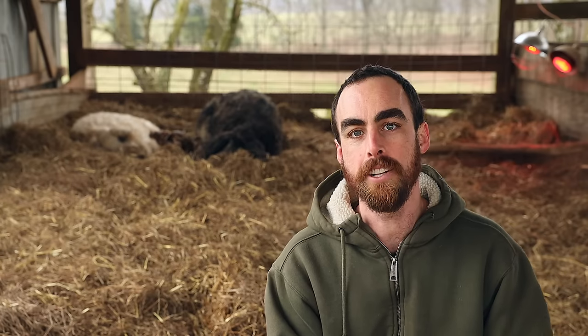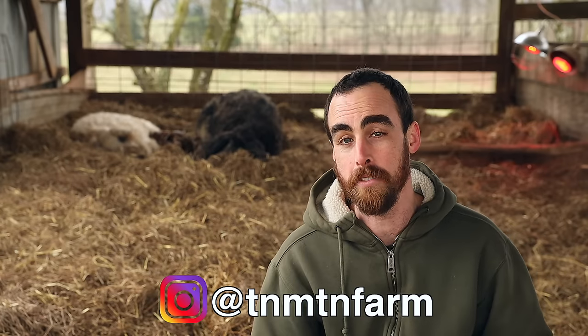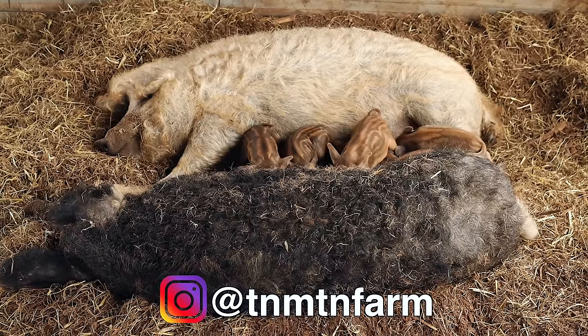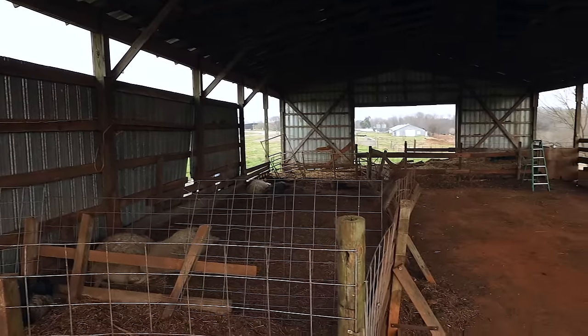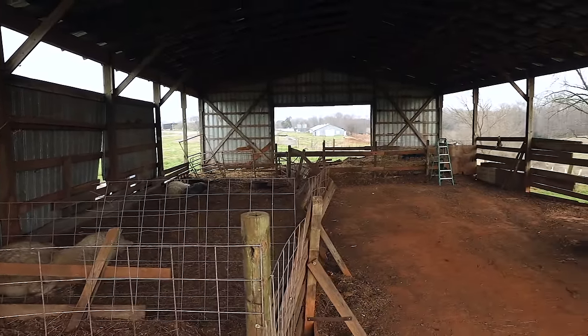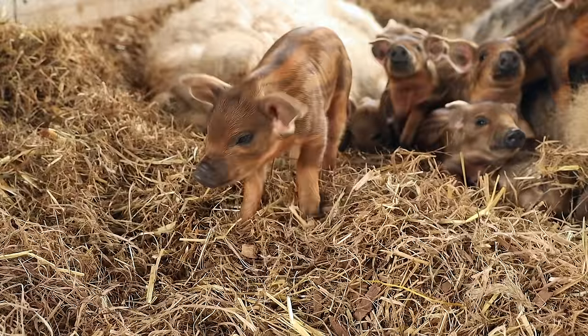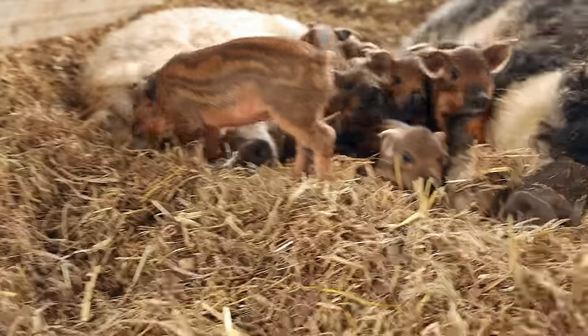Today I'm at my friend's house, Blake Reimer, Tennessee Mountain Farm, who raises Mangalitsa and Duroc pigs. So I wanted to show you guys today his confinement operation, which is a Korean natural farming bedding system. Something that's so cool about Korean natural farming, besides all the stuff for soil, increasing soil fertility, is the animal systems that Master Cho developed. So we're gonna look at the baby pigs as well.